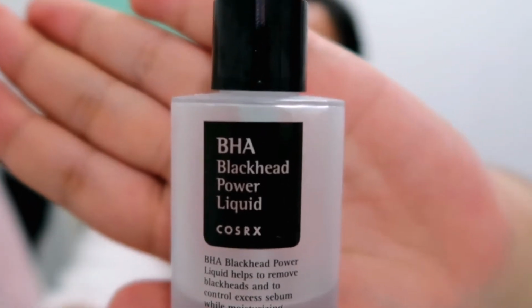After toning my face, I used this BHA blackhead. Ayaw niya mag-focus. I'm using this BHA blackhead power liquid from Cosrx pa din. So, I used 3 pumps. And I do this. I first rub on my face. Then I pat. Patting is the key. That's what I've said for now.